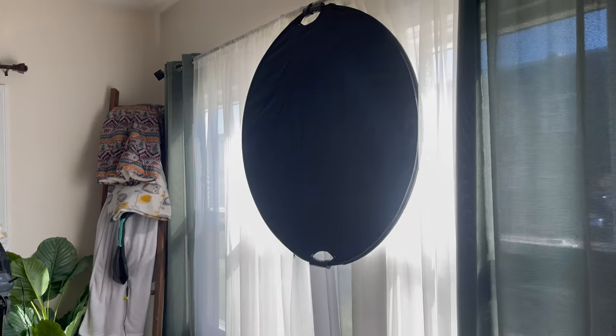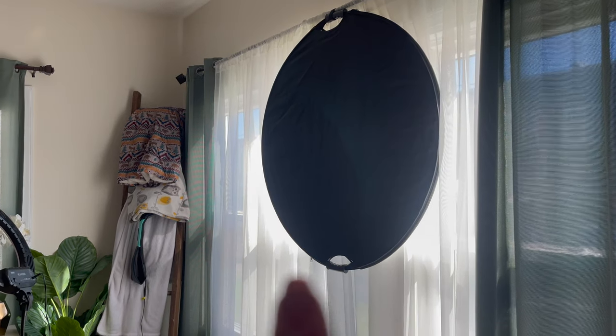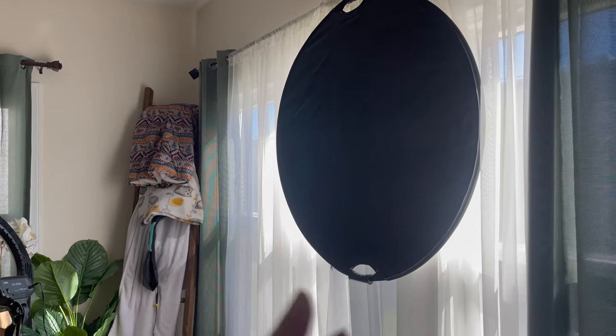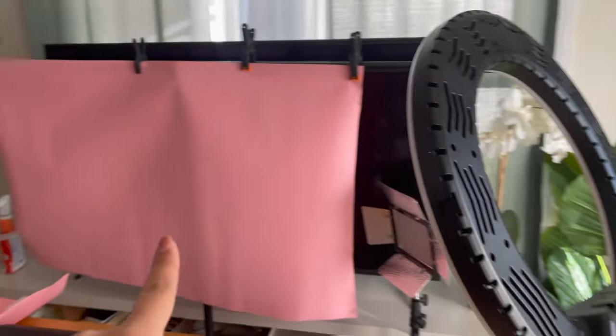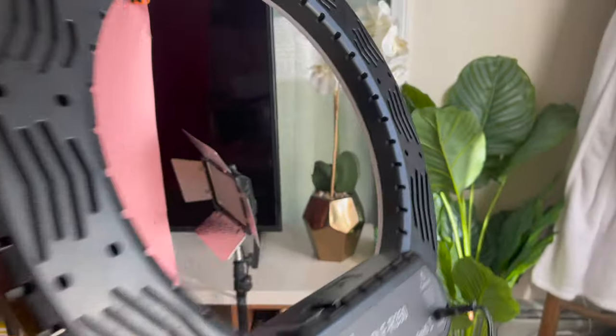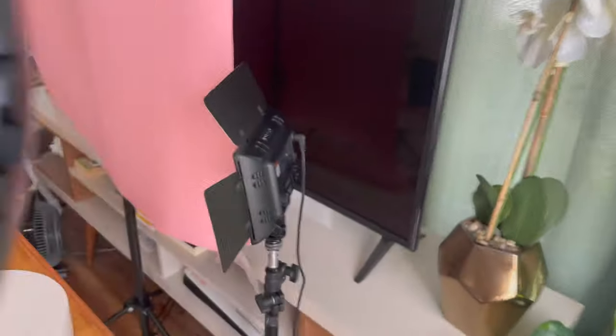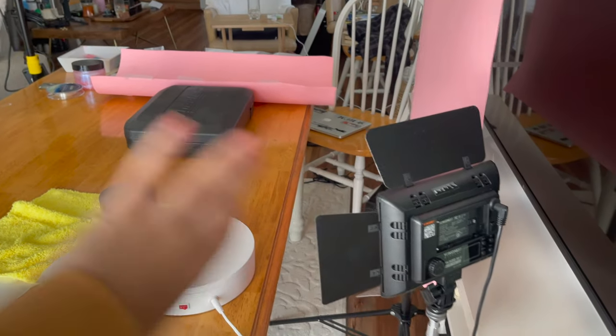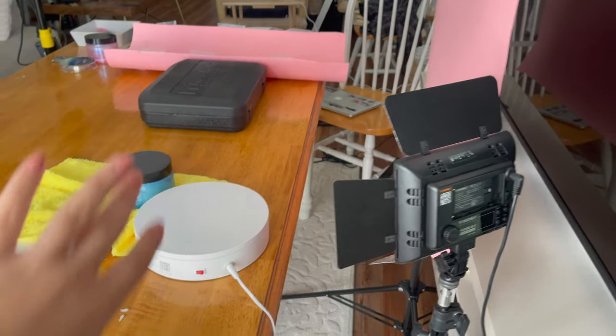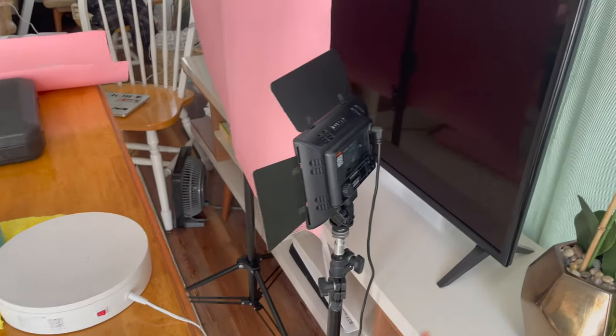We were filming during the day in the beginning, so I had this reflector here with the black just blocking the sun from the outside. I also had this ring light aimed at the background, and I had this Yongnuo light from the back, lighting the product from behind. That ended up working out really well.